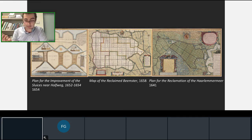Similar to what we find in the projecting literature, van der Hem's atlas comprises comparative prints of projects from the Netherlands as well as the rest of Europe and its colonized lands. Some of these are realized projects, including the Zwanenburg sluices and the Beemster polder, but others, such as the reclamation of the Haarlemmermeer, are projects as in something designed but not yet achieved.